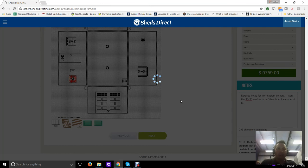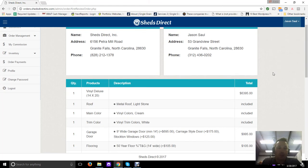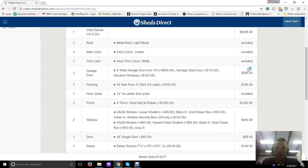So once you click next, now it comes to the customer order review process. So here's the dealer information that I use when I'm signed in, which is our corporate office, and here's the customer information. So you can sit down with the customer and go through all the notes. So we ordered a Vinyl Deluxe 14 by 20. All these options were included, so there's no increase in fees.